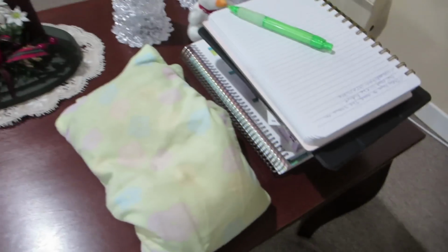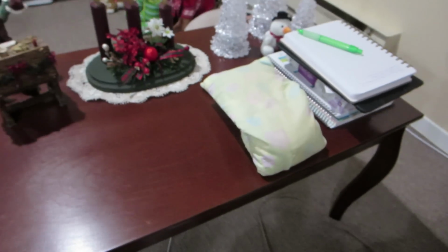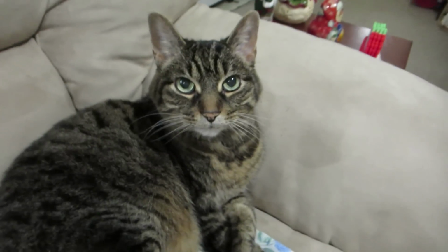Excuse all this junk piled up here. Basically when I'm on the couch, I'll do my journals or my planner, and then I have my heating pad because I've been having to use that a lot lately, whether I'm cold or have joint pain or whatever. There's Riley. Say hi.